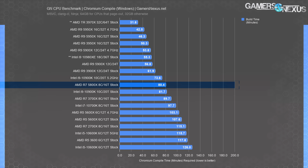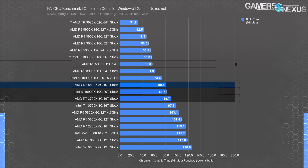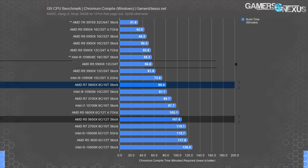Finally, here's the Chromium code compile benchmark. If you want FFmpeg, check out our other tests. The 5800X completes the code compile in 80 minutes, which has it almost equal with the 10900K stock CPU and only improved over the 3700X by 10%. The 5900X does this job in 57 minutes, a 30% improvement over the 5800X, and as for the 5600X stock CPU, that's down at 108 minutes.